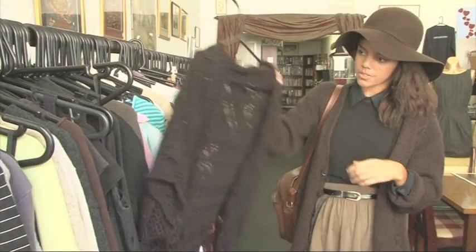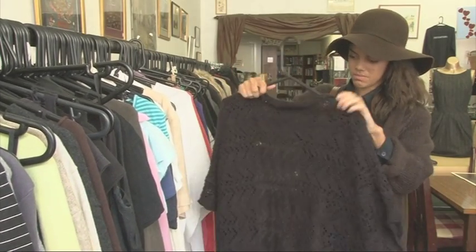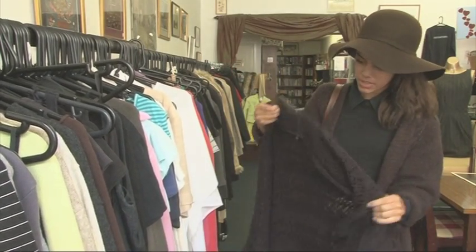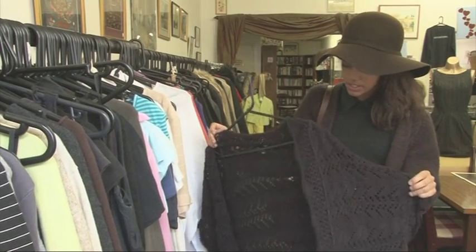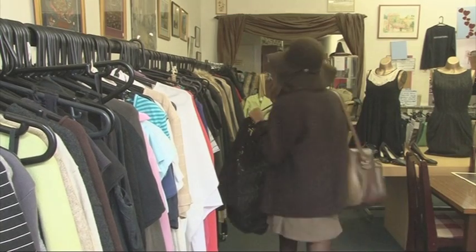I quite like this cardigan. For 50p you can't really complain. It's H&M, so it's a good brand. I always check just to make sure it's not too damaged or dirty, but I'm quite happy with this, so I'm going to get that. I've also spotted something else.